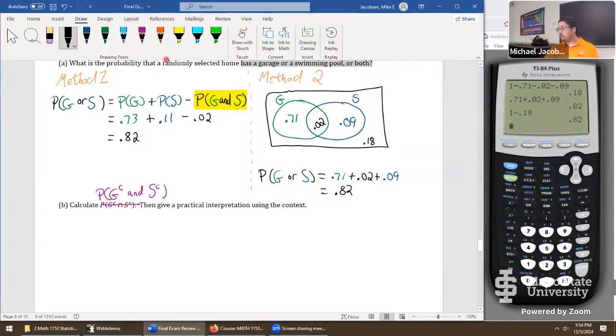Well, for the one coming up next, I'm not too sure if it makes sense to split it up into method 1 or method 2. This is a tricky one if you did use method 1. You'd have to think of what these symbols are saying. G complement is saying no garage. S complement is saying no swimming pool. It's the opposite of this outcome, having a swimming pool, garage, or both. This is having directly neither. So I guess you could separate this into a method 1, method 2.